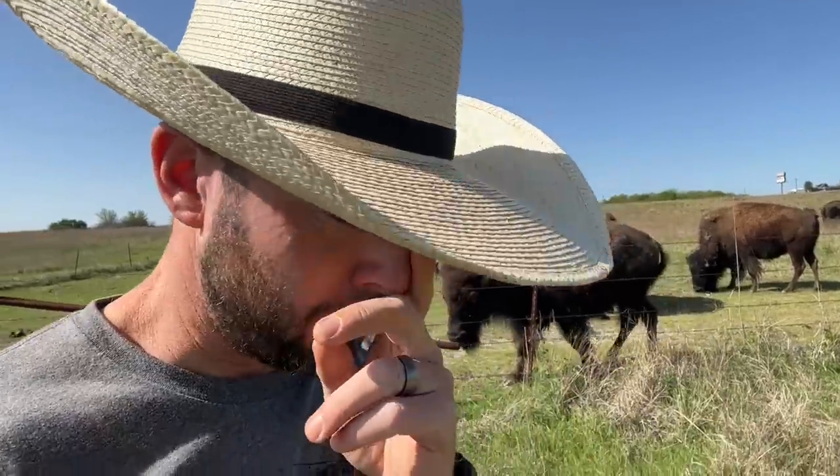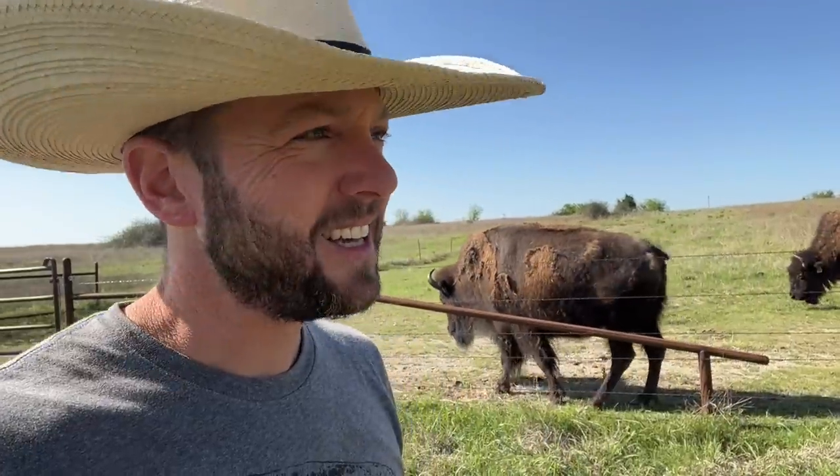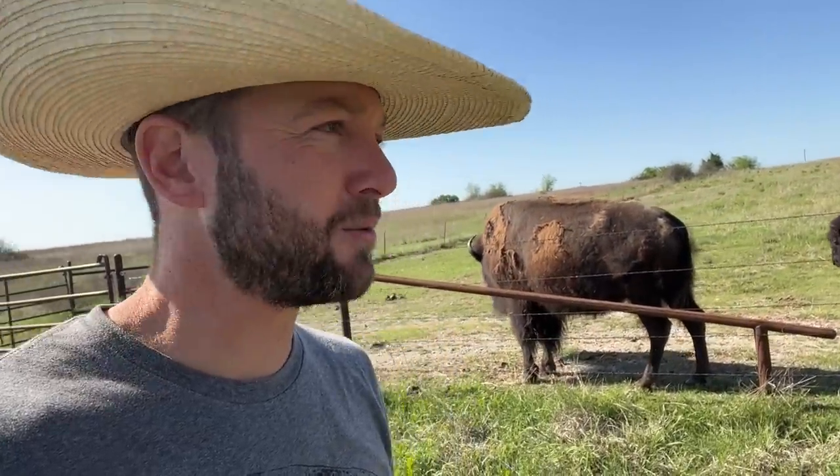I know they're only going in a 20 acre pasture, but it's a big deal to me and my wife, and I just want to share that with you, and I'm glad you guys get to be part of this. Without further ado, let's let these guys into pasture two, their new pasture, for the first time. Here we go.